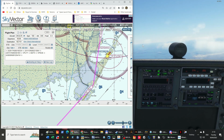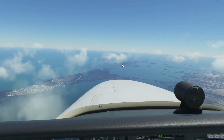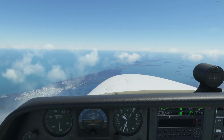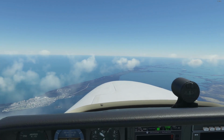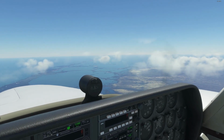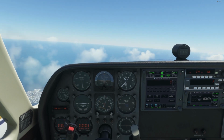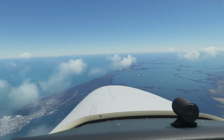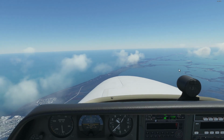Okay, so those kind of lakes will be this point there. It's basically there. Okay.